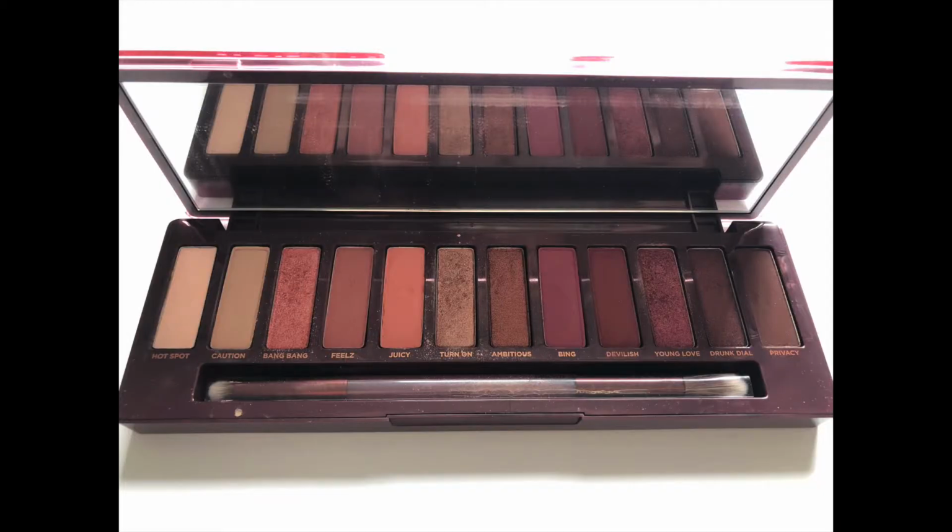So then I've got the Naked Cherry. I do have to be in the mood to wear these darker reddy tones, because I'm more of a natural, I'll just do a bronzy look. But I just couldn't not buy this product. It's so pretty. But this video is going to make me realise I need to use all my palettes a lot more, because quite simply I just don't use them enough.